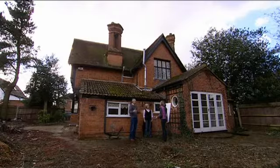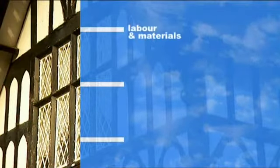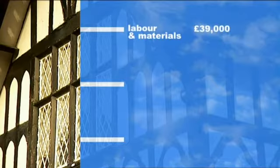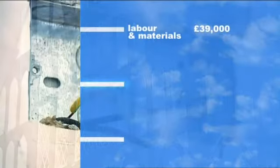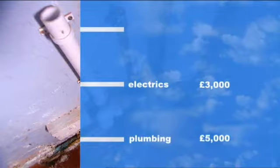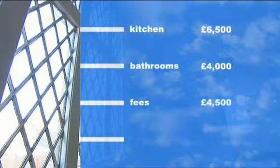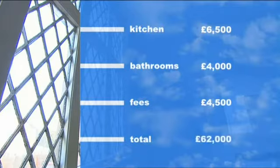And there's another good reason for cancelling this extension. They simply can't afford to build it. That's because John and Patsy have allowed just £39,000 for labour and materials to rework the entire property, and the other figures are just as tight. There's £3,000 for electrics and £5,000 for plumbing. Only £6,500 has been set aside for their prize kitchen and £4,000 for 2 bathrooms. With fees of £4,500, John and Patsy's entire budget is a highly unrealistic £62,000.